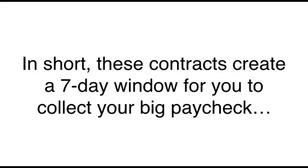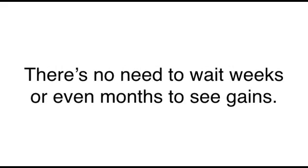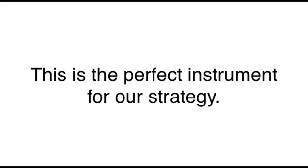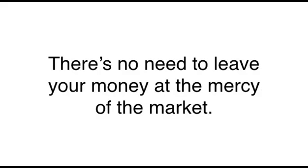In short, these contracts create a 7-day window for you to collect a big paycheck. At the end of those 7 days, they must pay out. There's no need to wait weeks or even months to see these gains. And since our backtesting shows the average WPI trade lasts 7 days, this is the perfect instrument for our strategy. Get in when you see the spike, get out a few days later. There's no need to leave your money at the mercy of the market.